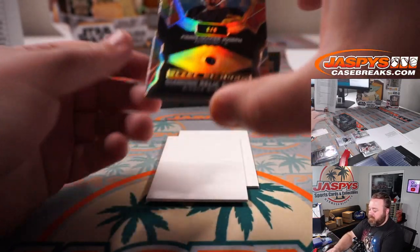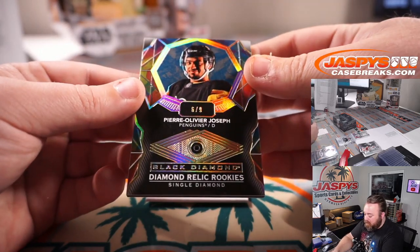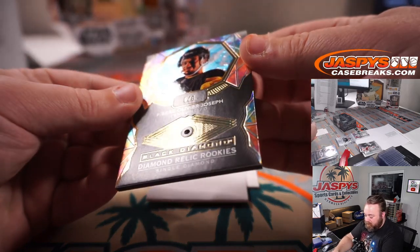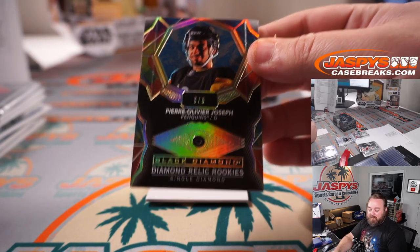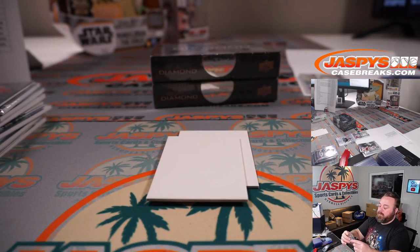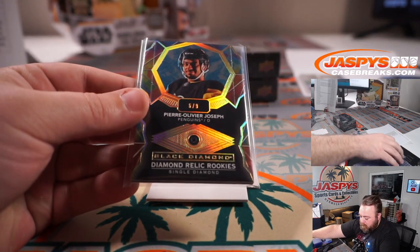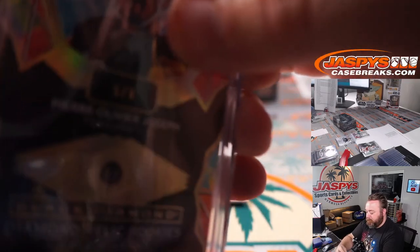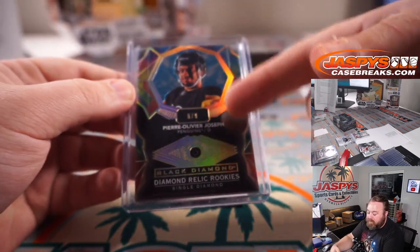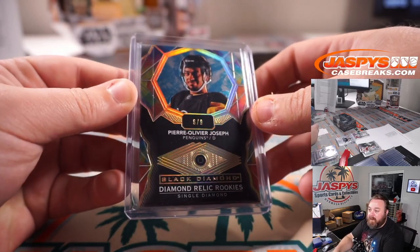And 6 out of 9, Pierre-Olivier Joseph for the Penguins. Pittsburgh Penguins and Frank Lupo. Very nice. This is one of the CDD exclusive lower numbered diamonds out of 9.